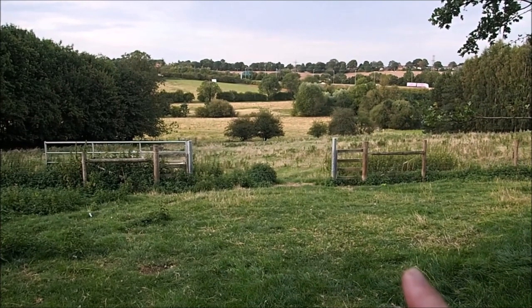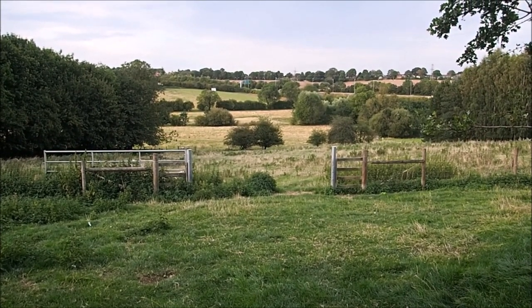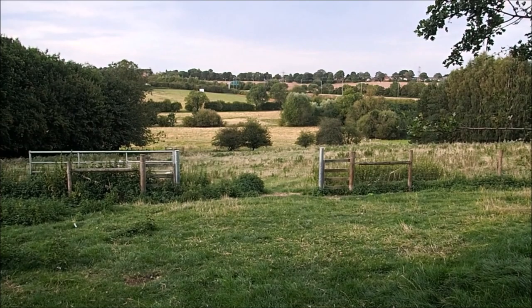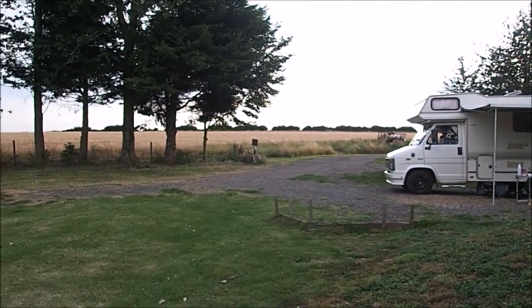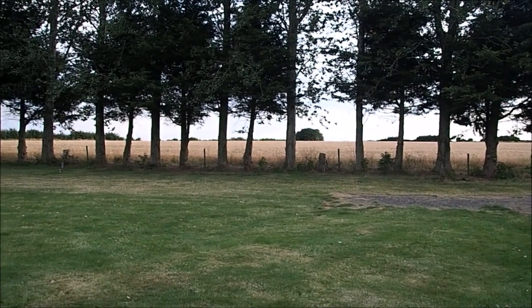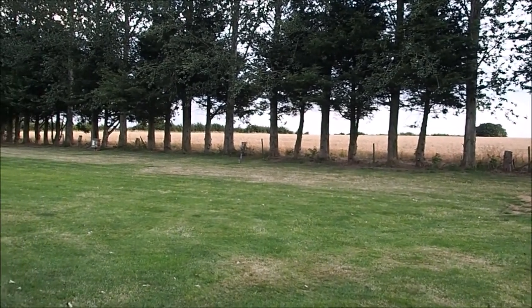You can see we are fairly close to the A14. You can hear it a little bit. You can certainly hear the traffic noise in the background, but not too bad. It's something you very quickly get used to. And on the other side of the CL, there's this big open field that's got a dog walk around the perimeter of it. And obviously, of course, you're able to walk around it as well if you haven't got a dog.